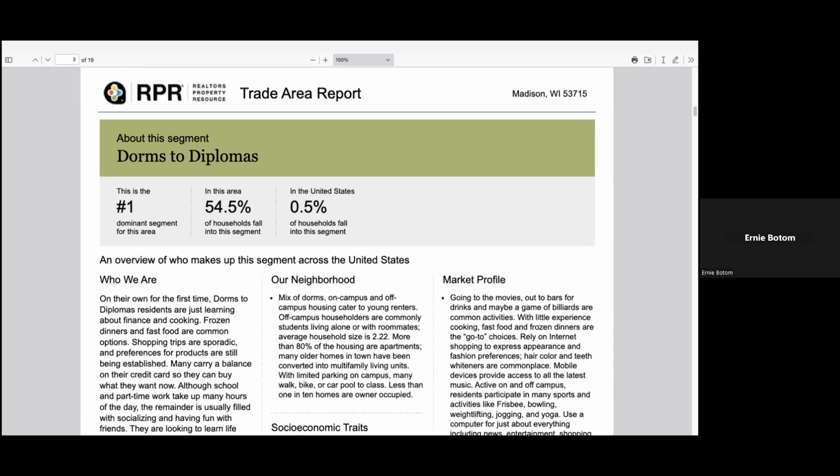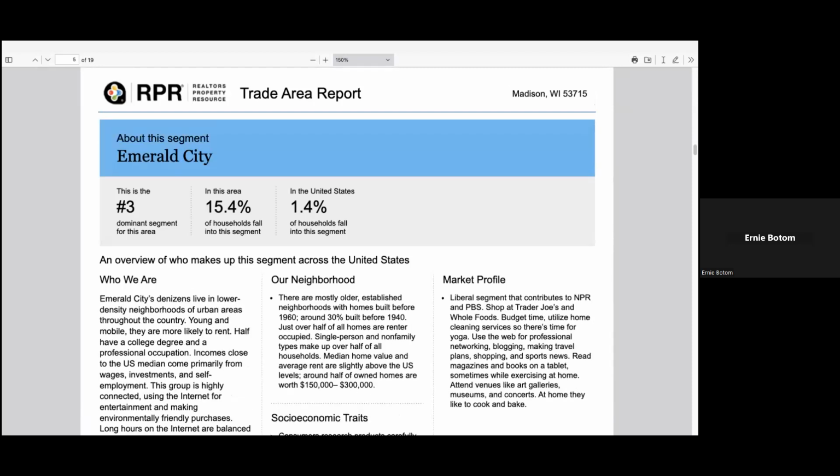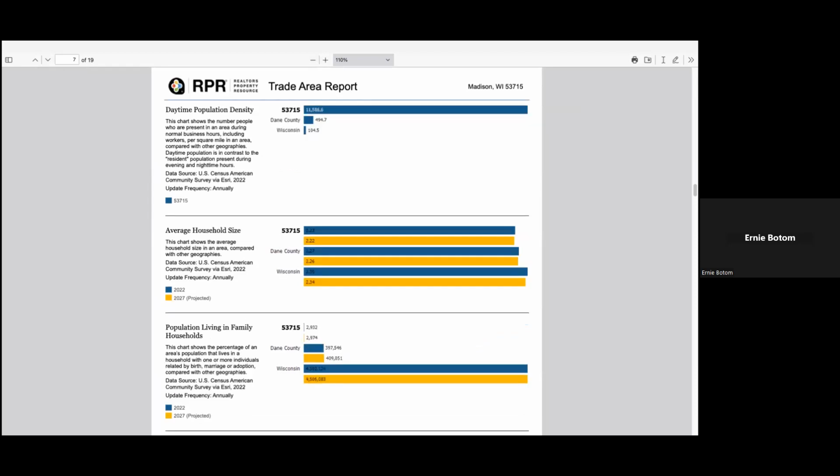And then as we scroll through the report, you have a detailed sheet on each of those top three consumer segments. And then we go into the different sections of the report. So first, we're going to look at the population comparison, and we can see the zip code, the county, and the state. And the dark blue line represents the 2022 information, which is the most current. And the gold or yellow line represents a 5-year projection. So you can kind of see where our numbers are going in this particular area.